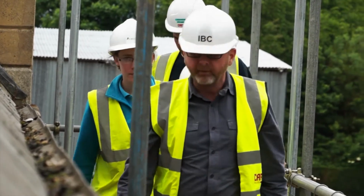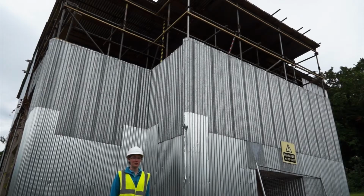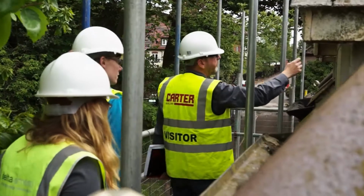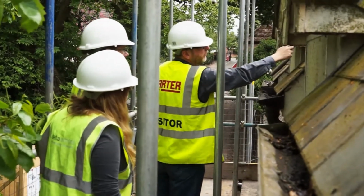I'm Jennifer, I'm an ecologist at Delta Simons. In this building a bat was seen entering, so as a precautionary approach we've looked for bats inside, supervised the removal of the metal cladding at the top. This will make the building unsuitable because it'll be light and drafty, and the work can continue inside with no further problems or risk to bats.